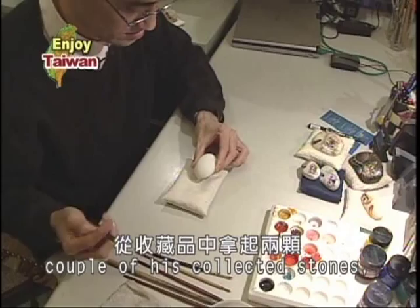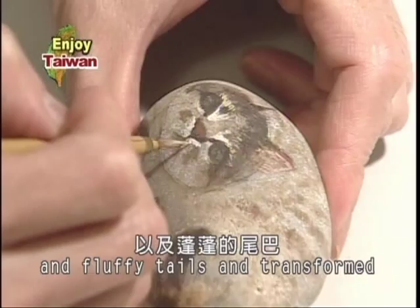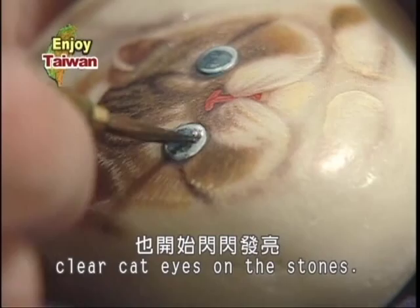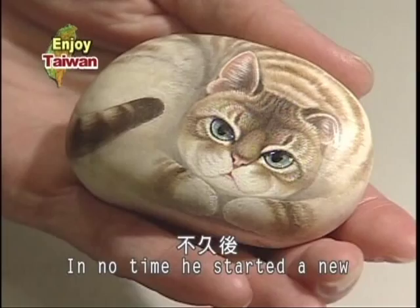the size and shape of, say, a baked potato, and started drawing on them. He gave them eyes, ears, and fluffy tails, and transformed two creek rocks into two innovative hand-painted cats. Lee was hooked from the moment he placed the crystal clear cat eyes on the stones. He was further inspired and encouraged by his friend's gratitude toward the ingenious gifts he made. In no time, he started a new art creation journey, giving birth to hand-painted stones.